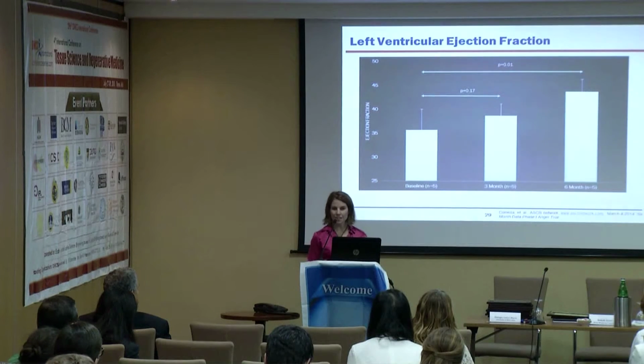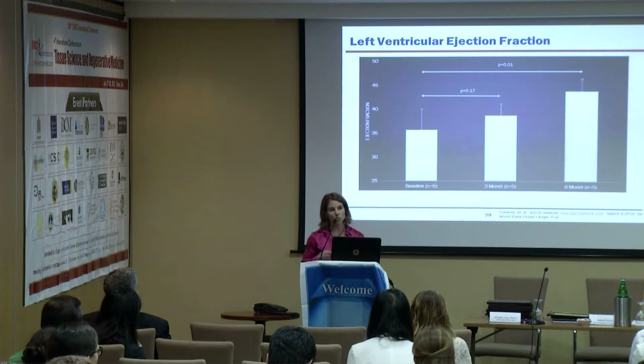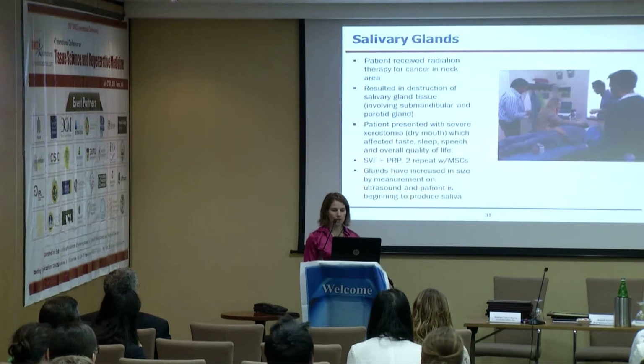One thing that's really interesting here is the improvement from 3 months to 6 months. And I think this is really important to educate patients about, that there is a change over time. This is not a quick fix. It's not take a pill and you feel better the next day. It's something that's actually remodeling and changing the course of your disease, and it does take time, and you will see changes from 3 months to 6 months and even 6 months to a year. We also demonstrate improvements in their exercise capacity.